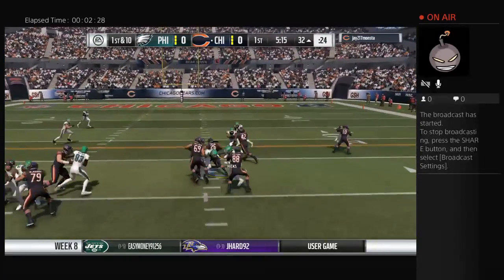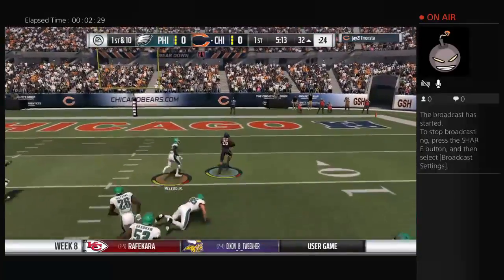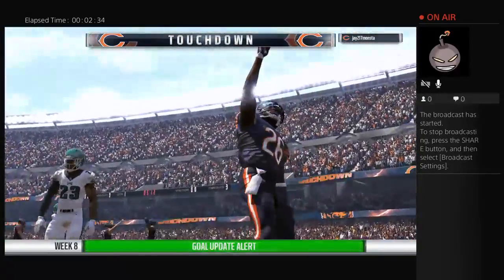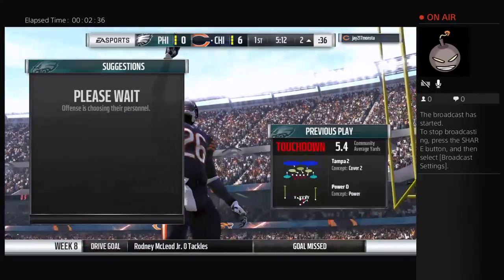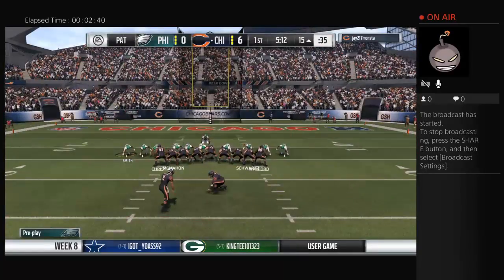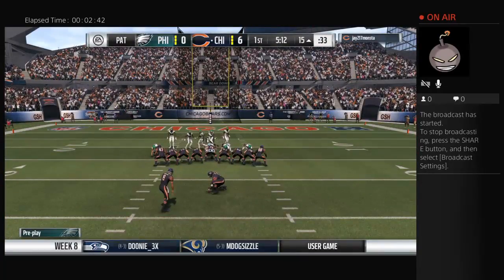They'll give it to him right up the gut. And he's going to touchdown, Chicago. A great effort there. His 9th touchdown of the season. And the Bears have taken the early lead.